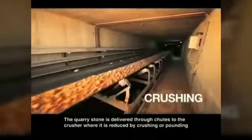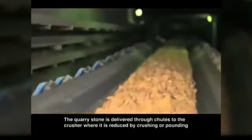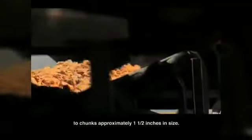The quarry stone is then delivered through chutes to the crusher, where it is reduced to small chunks by crushing or pounding.